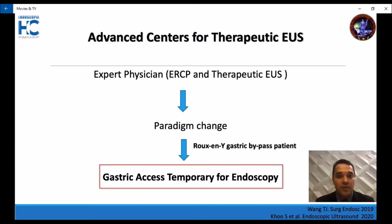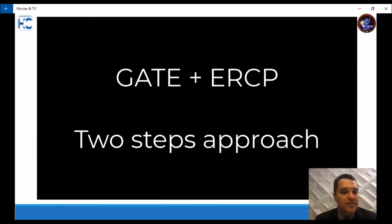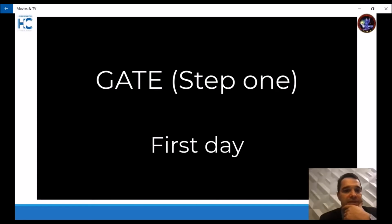A 34-year-old female, history of a prior Roux-en-Y gastric bypass 4 years ago and cholecystectomy 3 years ago, presented with abdominal pain and intermittent jaundice. ERCP showed a CBD measuring 1.2 centimeters and 2 distal bile duct stones measuring 6 and 7 millimeters. ERCP through the excluded stomach guided by GATE was indicated, as a 2-step approach.